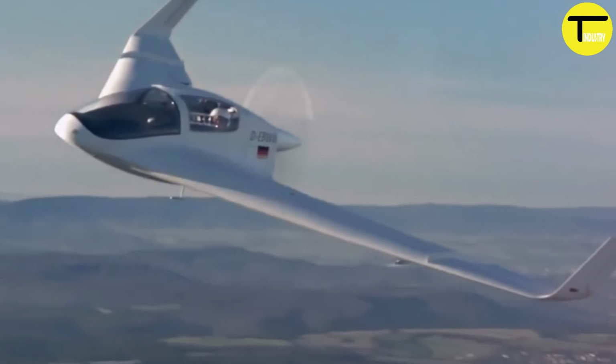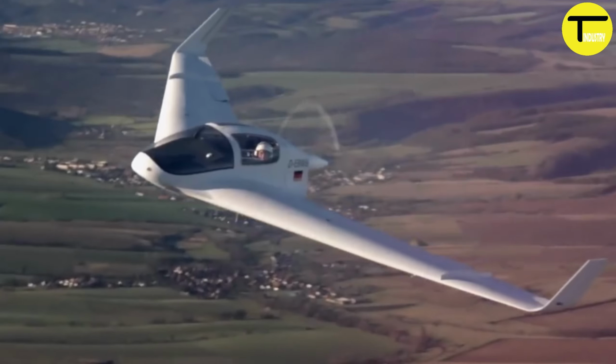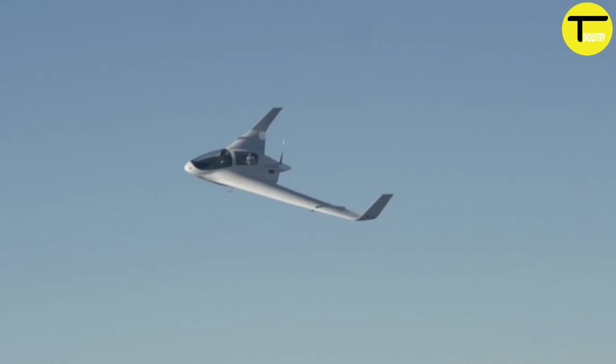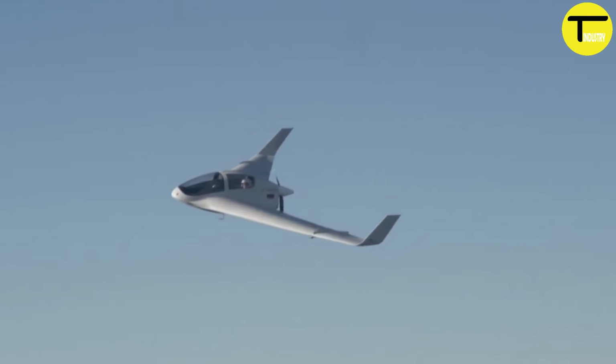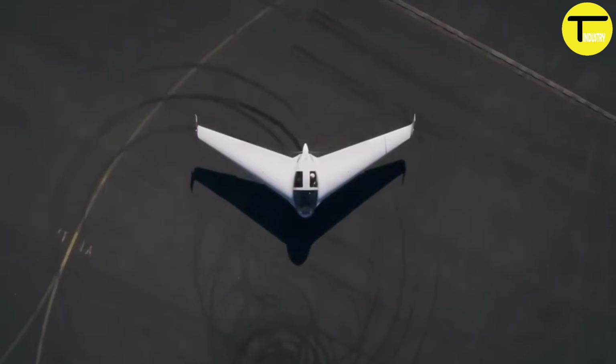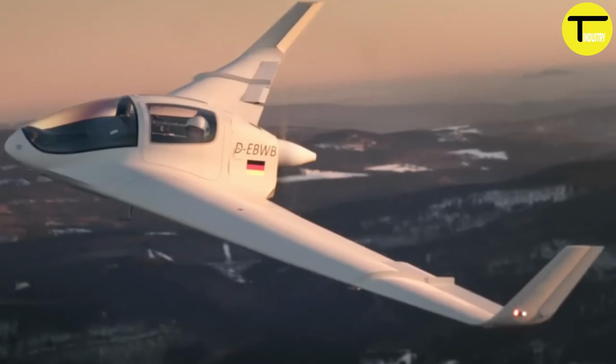It's built for versatility, perfect for private aviation, surveillance, and even advanced pilot training. But this aircraft isn't just about performance. With its low-emission operation and efficient design, the HX-2 pushes aviation toward a cleaner, smarter future. A glimpse of what next-gen flight really looks like: leaner, quieter, and built to outfly convention.